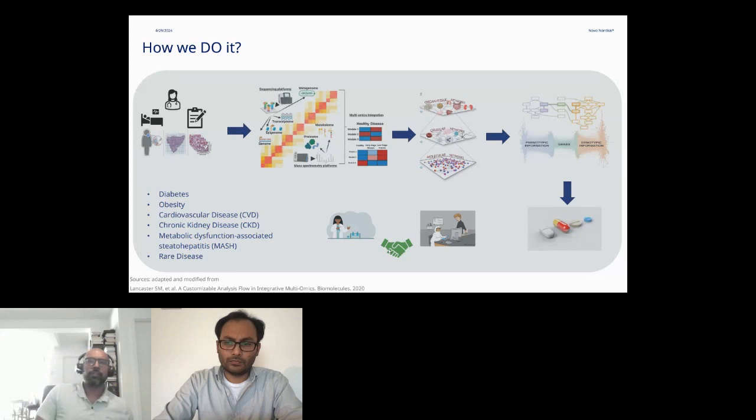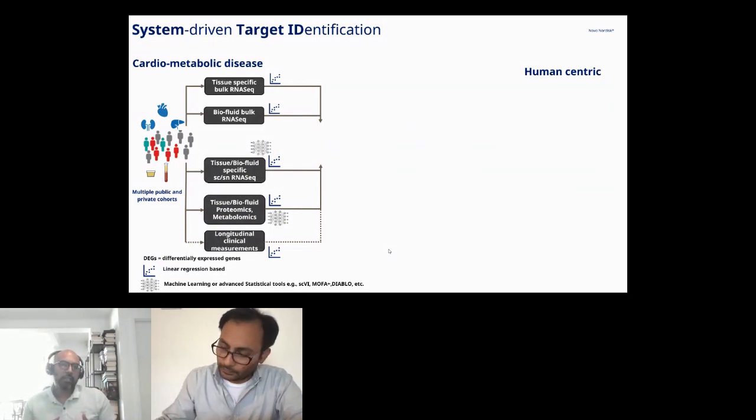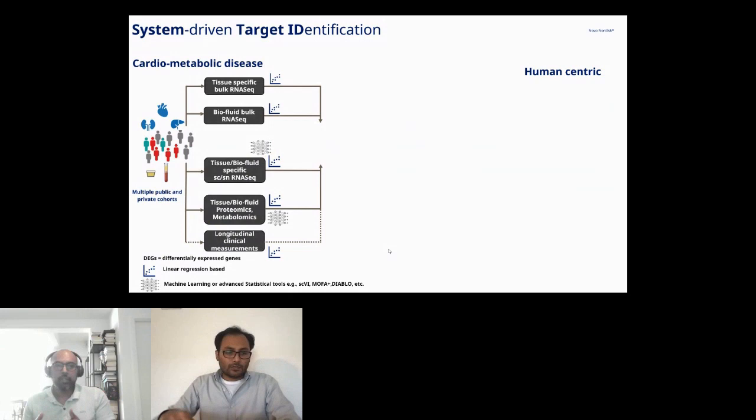Here, what I'm trying to show is how, if we put these in the context of omics, we can use it for target identification. And when I say target identification, I'm referring to candidate drug target identification, and how omics from different kinds of tissues, biopsies and biofluids, taken together from different studies and different cohorts, are being leveraged in an integrative fashion.